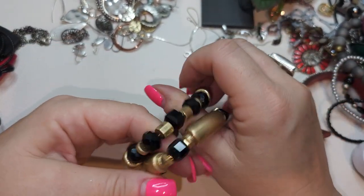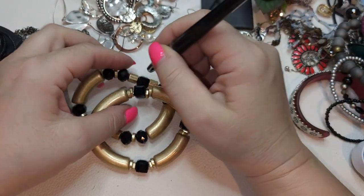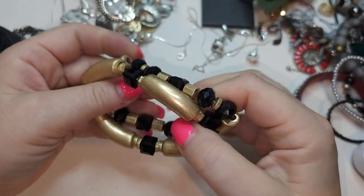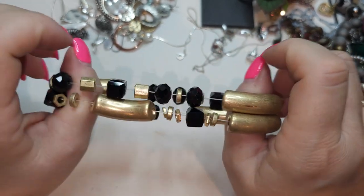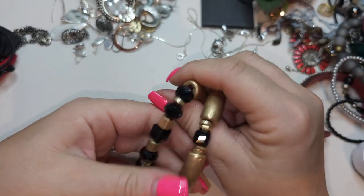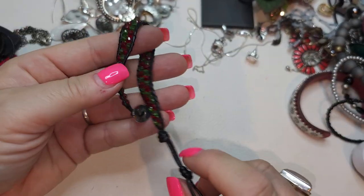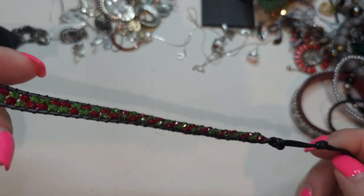Moving right along, we have two stretchy bracelets. We have a brushed gold tone color and black glass beads. I don't see any names. The stretch is pretty good. Yeah, there we go. Another second wrap bracelet like this, faux leather and red and green beads.